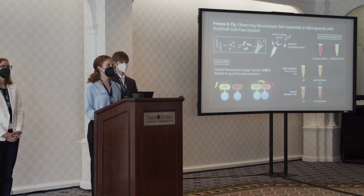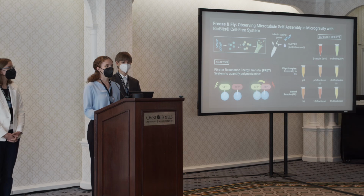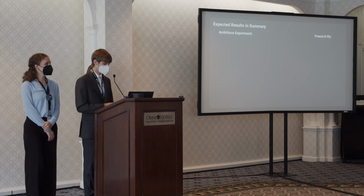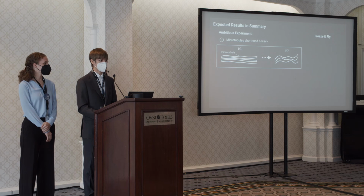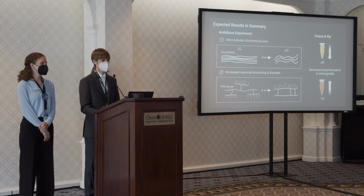So here we're expecting to see essentially complete polymerization, slightly less so in microgravity. Lastly, we'll have a negative control, including colchicine, which again encourages microtubule shrinkage. So here we're expecting to see essentially no polymerization. But it's important to note that these tubes still aren't entirely green. That's because with the P51 fluorescence viewer, we'll get a bit of background from RFP, even without FRET having taken place. So for a quick recap, in our ambitious experiment, we expect to see shorter and wavier microtubules when compared to the 1G group, and at a larger neuronal level, more branching and general disorder of the structure. For our freeze and fly, we expect to see less polymerization in space when compared to the 1G group.